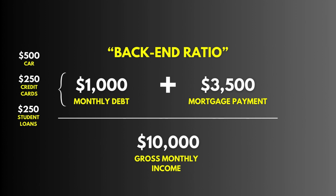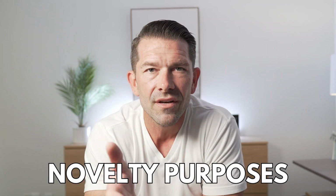So if you take $4,500 and you divide it by $10,000, that's a 45% debt to income ratio. Depending on your credit scores and the type of loan that you're doing, there's a really good chance that you would be approved for that mortgage. But with that, there's something really important I want to note in this video. This is for novelty purposes.